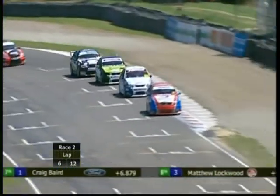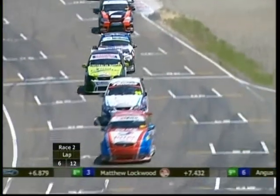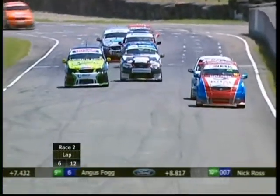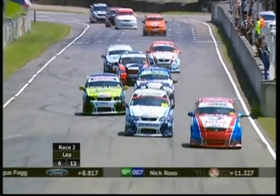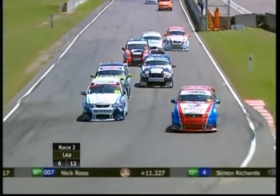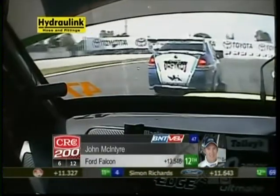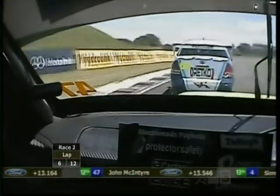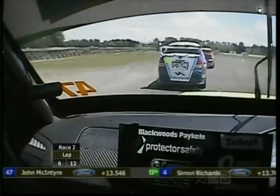Tim Edgell out in front again. Kane Scott was a 10th of a second quicker in that last lap. McIntyre up into 12th position. Eddie Bell on the move as well in the Independent Fisheries Ford. He was delayed in that first corner clash in race 1 as well. Just wondering if he could actually make the inside pass here on Nick Ross. I thought Johnny Mac was going to follow right through, but he thought better of it.